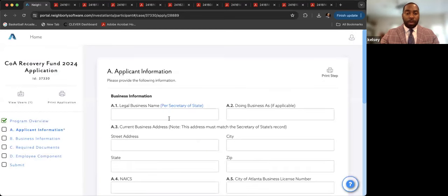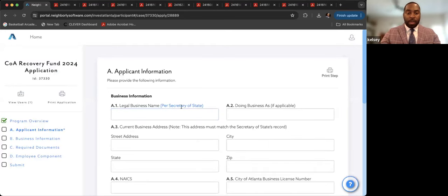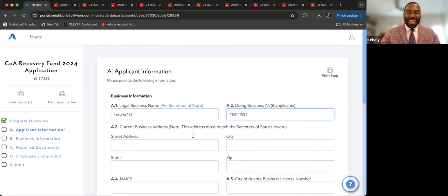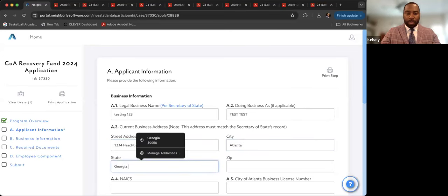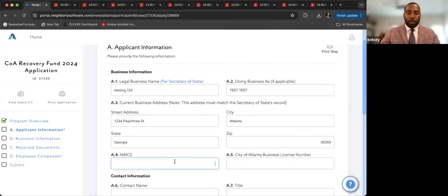The next step asks for our legal business name per the Secretary of State. So we're going to put in here testing 1, 2, 3 is what I said the name is going to be. Doing business as test. The address is going to be 1234 Peachtree, because there are so many Peachtree streets, Atlanta, Georgia, 30303, right downtown.